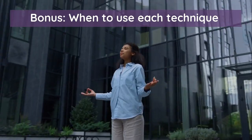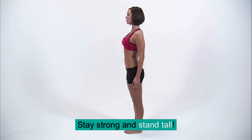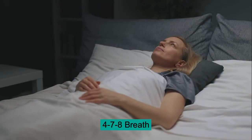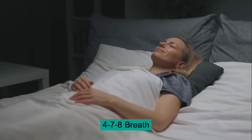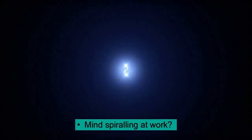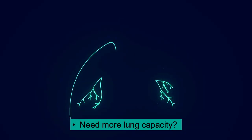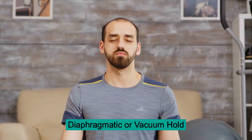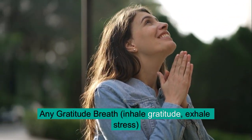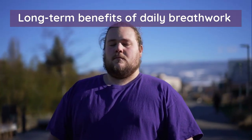Bonus. When to use each technique. Anxiety spike in public? Box breathing. Trying to fall asleep? 4-7-8 breath. Feeling physically tense? Belly breathing or pursed lip. Mind spiraling at work? Focus word breathing. Need more lung capacity? Diaphragmatic or vacuum hold. Morning grounding? Any gratitude breath. Inhale gratitude. Exhale stress.